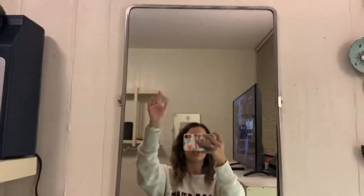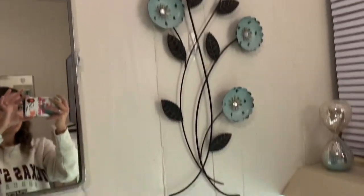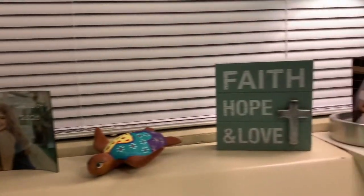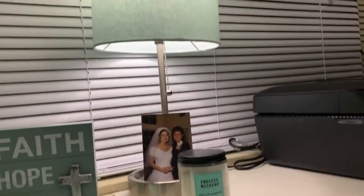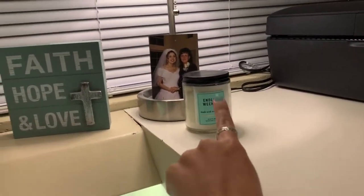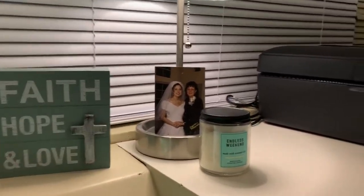Every room has a mirror, which is cool. And I just put a little cross up there, and then this little decoration. And then up here, I just kind of decorated with little stuff, I don't know. And then my lamp, another candle, because you can never have too many candles. A picture of my mom and my grandma at her wedding. And then I have my little printer right here.